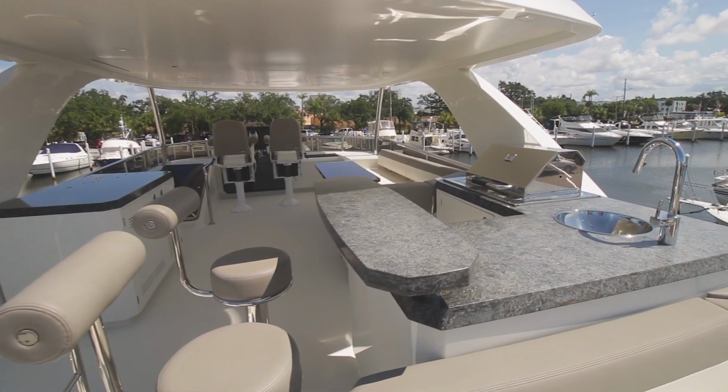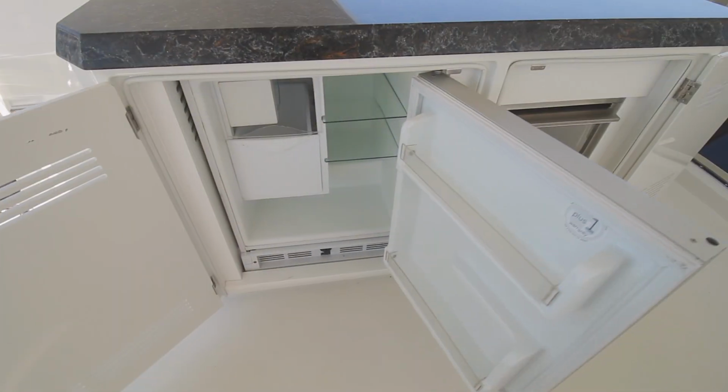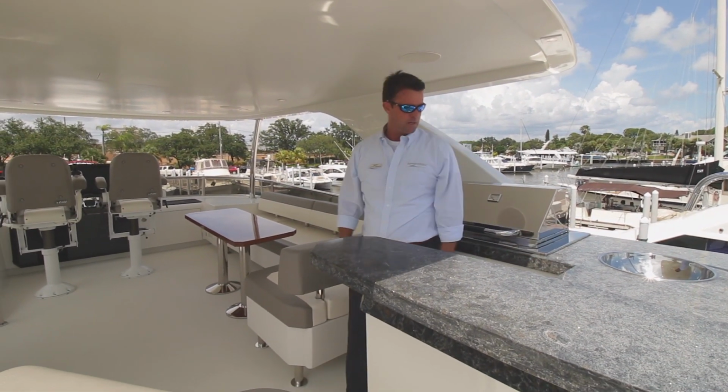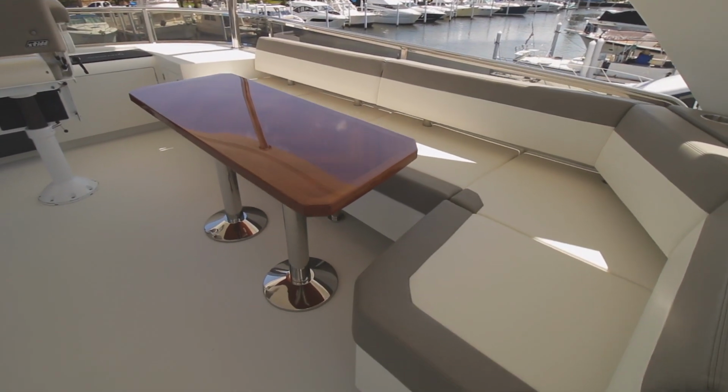We have a sink. We have our electric chef grill. There are 3 ice makers just up on the flybridge. That's incredible. 3 ice makers, 2 big refrigerators. One behind me there, another additional fridge over here. A lot of social seating, as you can tell.